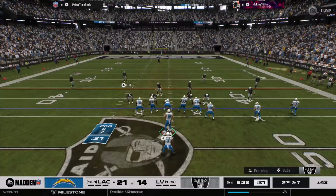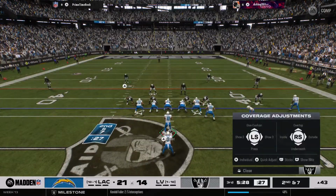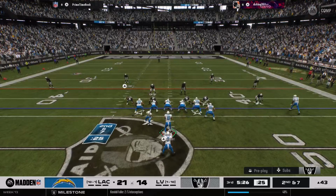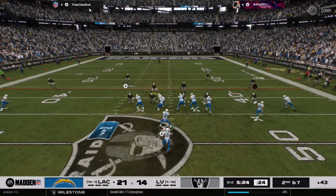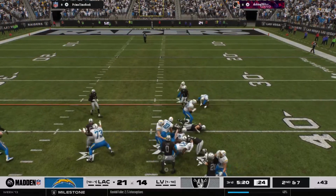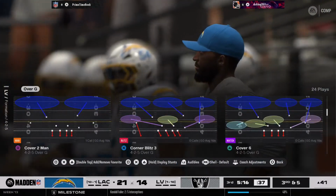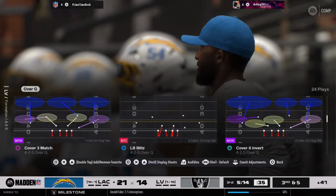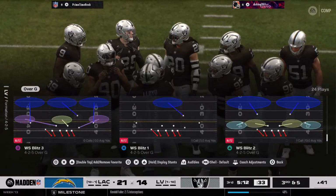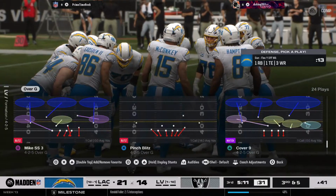Last run got him 3. Here's 2nd and 7. Go. Back to Hampton. And once again, he doesn't manage much before getting brought down. They got 2 yards there, and that leaves him with 3rd down and 5.